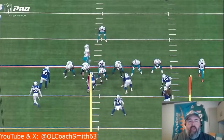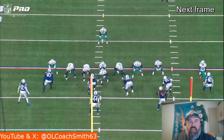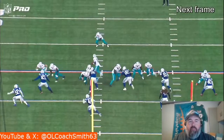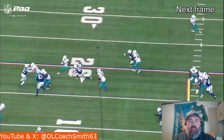And then another one for Ikenberg here. So this is going to be an outside zone to the right, and it starts out pretty well in the sense that he gives just enough help to allow Aaron Brewer to get around that block. But then as he's climbing, he whiffs completely on number 44.